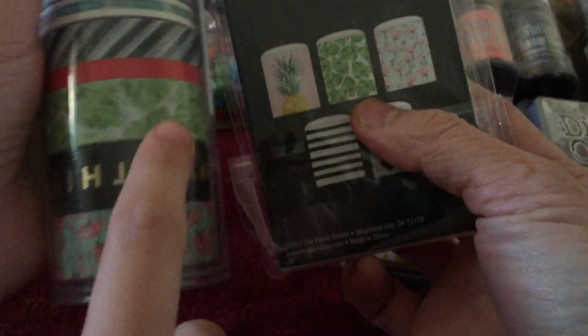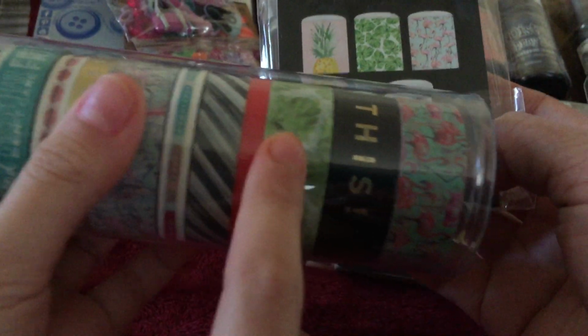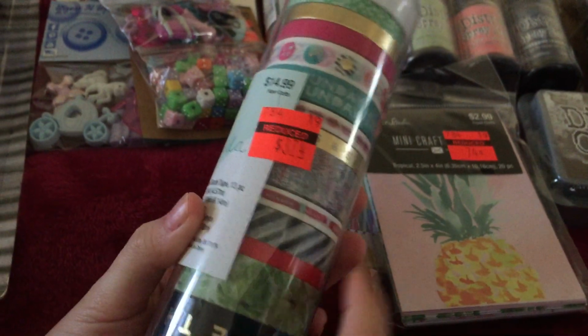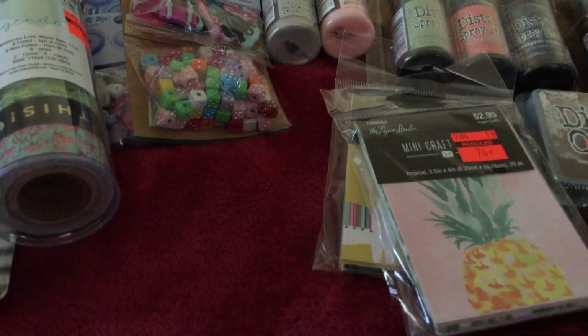There's like the gold one and these ones. There's a flamingo in there. Yeah, I love the flamingo. Looks like it's the same. Yeah, look. See, this one. See? And then this one. It's like the same. So it's like this one here and this one there. And the price was $14.99, but became $3.74. So got that one.